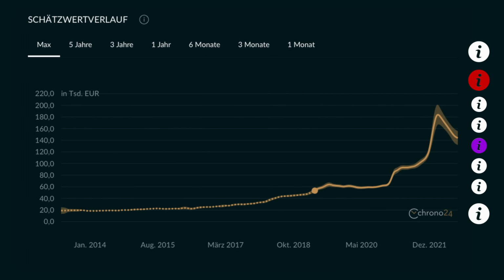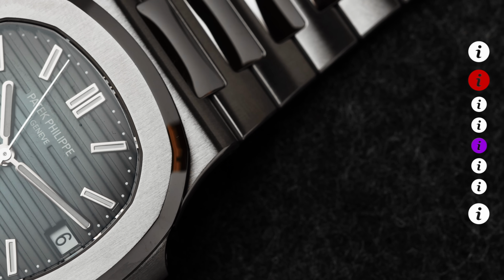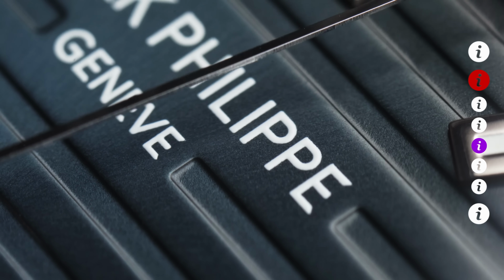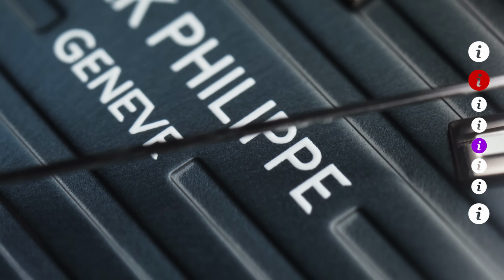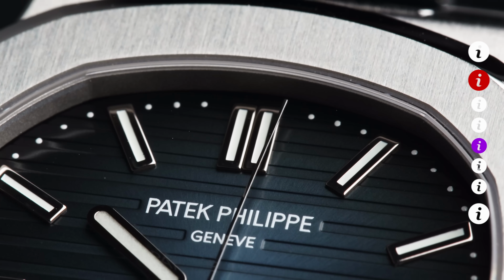If we take a look at Chrono24, of those stats, we can see them depict about the same, but I have to honestly say I couldn't get much info from watch dealers or other sellers regarding recently sold or bought Nautiluses. But as I've mentioned before, prices on Chrono24 tend to be a bit higher, so I think you would sell your Nautilus right now, get about 120,000 if it's in good condition.